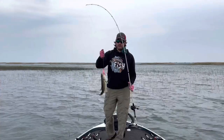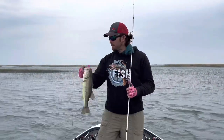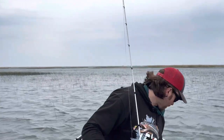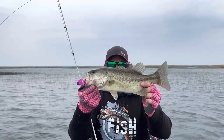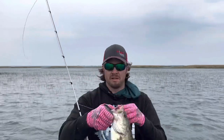There we go. Another one with that guy. Just still up here in these shallow reeds. I say shallow, but there's maybe about 3 foot of water underneath them, I think. But yeah, another decent post-spawn female, it looks like, on the Berkeley slobber knocker.